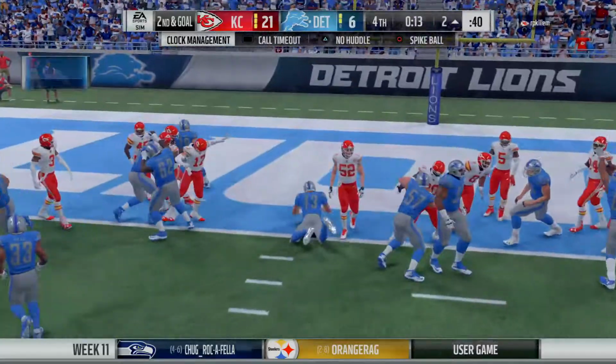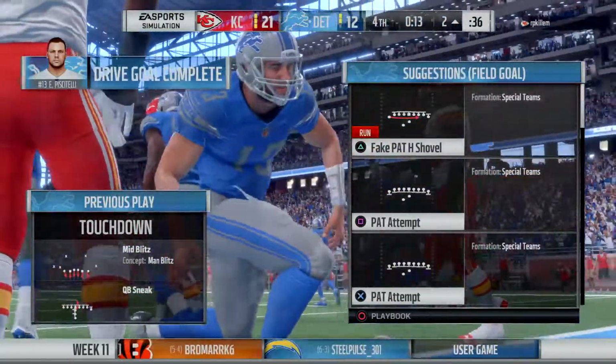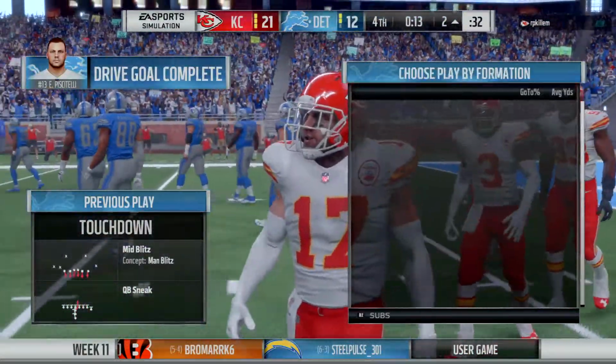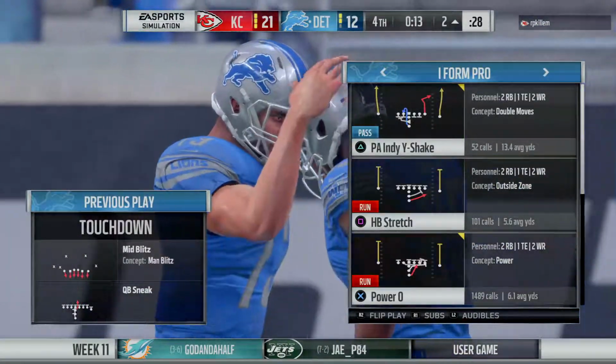It's a quarterback sneak, and he's going to take it in for a Lion touchdown. It's their quarterback, his first touchdown on the year, and the Lions are able to cut into this lead.